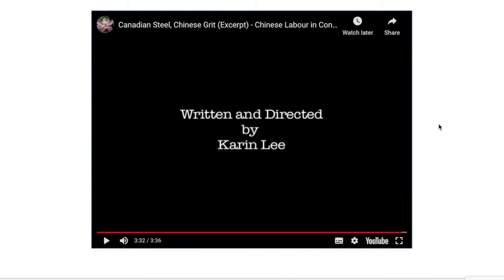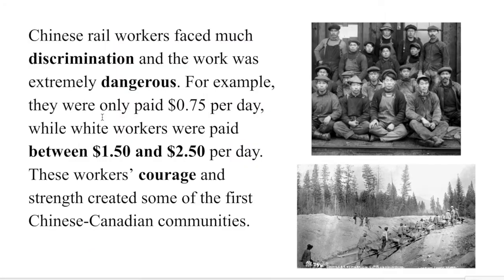So as you can see, for those first Chinese immigrants who came to help build the railroad in British Columbia, it was a tough life, right? It certainly wasn't easy for them. Chinese rail workers faced much discrimination. That means being treated differently because of who you are. And the work was really extremely dangerous. For example, they were only paid 75 cents per day, while white workers were paid between $1.50 and $2.50 per day. And these workers' courage and strength created some of the first Chinese-Canadian communities.